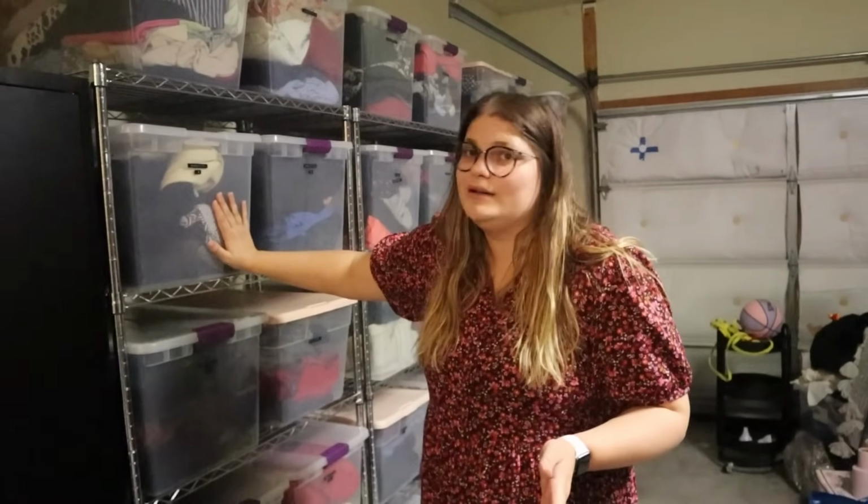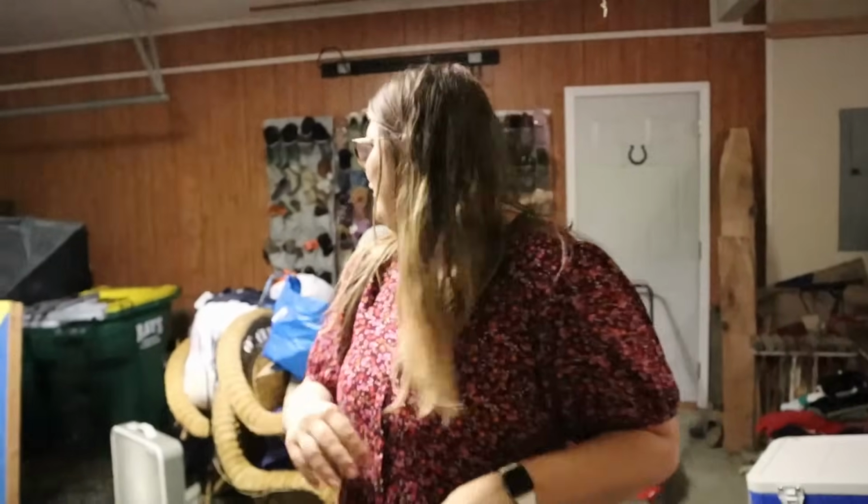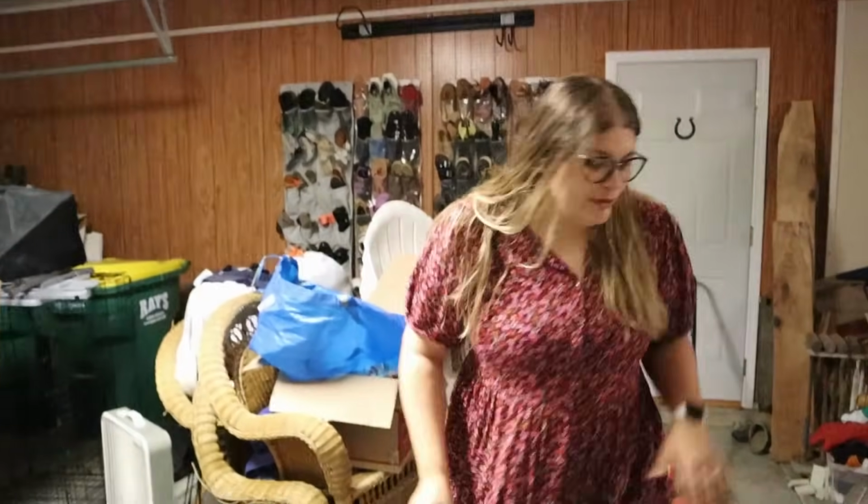We have this beautiful wall of metal shelving. Jeremy, the love of my life, he is the cameraman. He put these together for me, and they are numbered with my inventory. So that's where I've been keeping a lot of my inventory. We have a deep freezer. We have stuff in here. It needs to be dealt with. We know. We're putting stuff away. We're still in the process of moving.